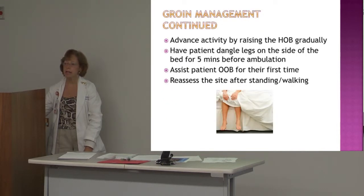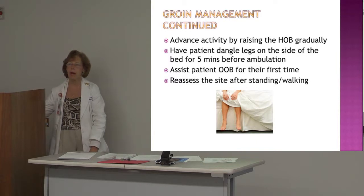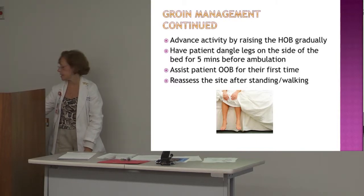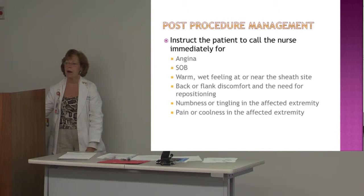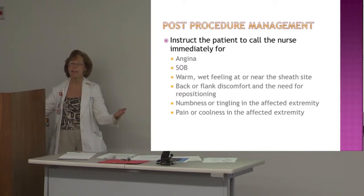Patient may eat or drink as soon as sedation has worn off. And then we're going to advance activity slowly. First start raising the head of the bed, then the patient can dangle, and then they can start possibly getting out of bed. Again, there's very detailed post-op orders that you're going to see on Saurian. And along with that, good instructions to the patient to definitely call for any kind of pain, shortness of breath. They need to let us know.